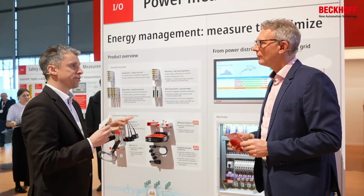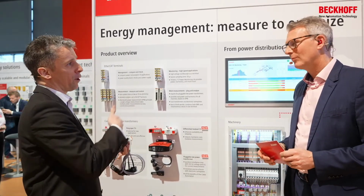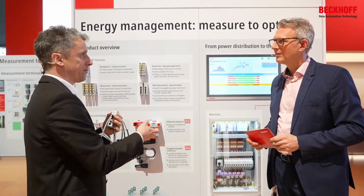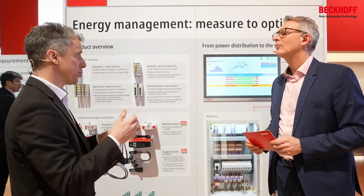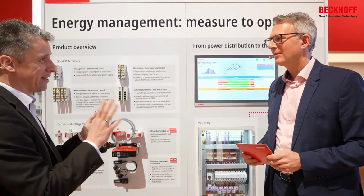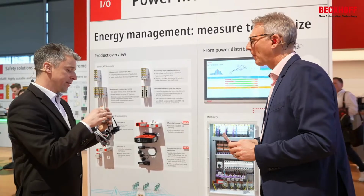And then we still have 2 more cores left. These 2 we use for electronic nameplate. This is something really handy for you, because the terminal, as soon as it is connected mechanically to the transformer, can read out what kind of transformer is connected. So in former days, you always needed to talk about that. Someone installed the current transformer, said, okay, I used a 100 amp version, and then the programmer needed to program that into the terminal. And obviously that can go wrong, maybe. And this is gone now. Now you just connect that to each other.